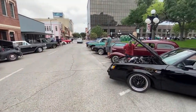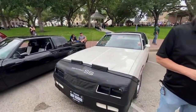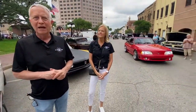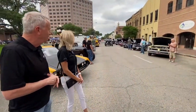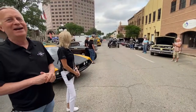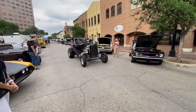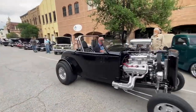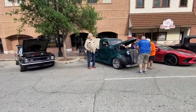But at any rate, so the events start at 8 o'clock tomorrow morning. We actually meet up, I believe, around here somewhere, and we all pull out of here. Oh, wow. Here's another fine ride. We can sample them coming in now. You can hear them a mile away. Yes, sir. Very nice. He knows what he's doing.